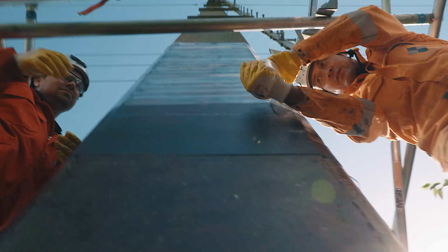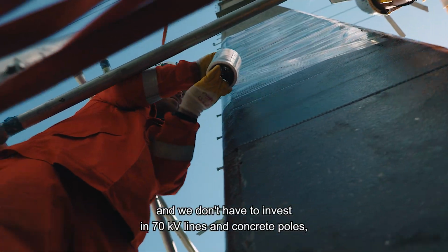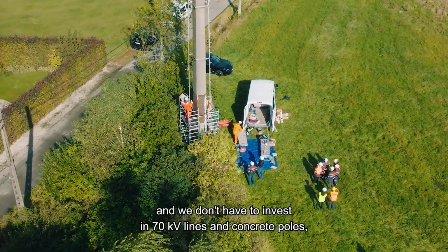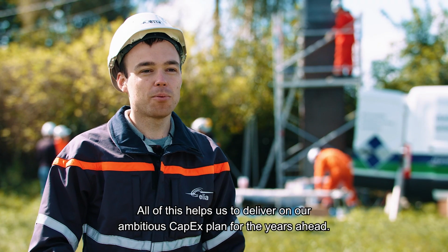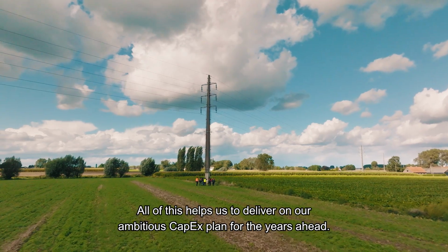We do it at a lower cost, and in addition we avoid making investment costs in 70 kV lines in concrete poles, which will be phased out in the coming 10 to 20 years. All of this helps to deliver our ambitious CapEx plan in the upcoming years.